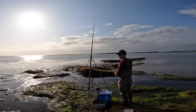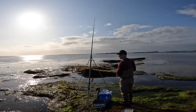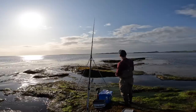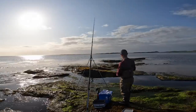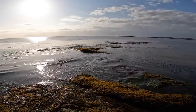When you're fishing marks like this, especially if you're using braid like I am today, probably only fishing into maybe 5-6 foot of water max, I would say. So the bites are absolutely savage, even from small fish. And if you get a better fish, you definitely know about it. But I'll tell you what though, what an absolutely superb morning for it.